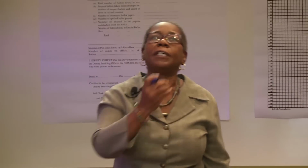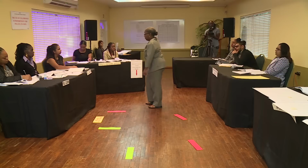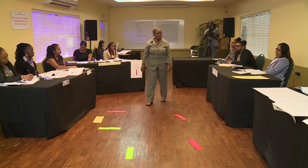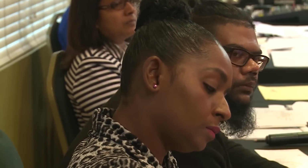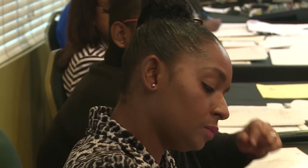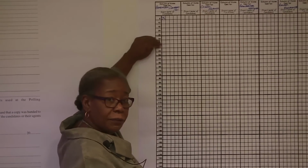When the votes are being counted, first of all, it is the presiding officer who is going to call out the votes. And the deputy presiding officer is the person who will be using the tally sheet. Official checking officer. So when the vote is called out, Ronson, you put that little X here. And if you check right across in this box, you'll see it's 25.